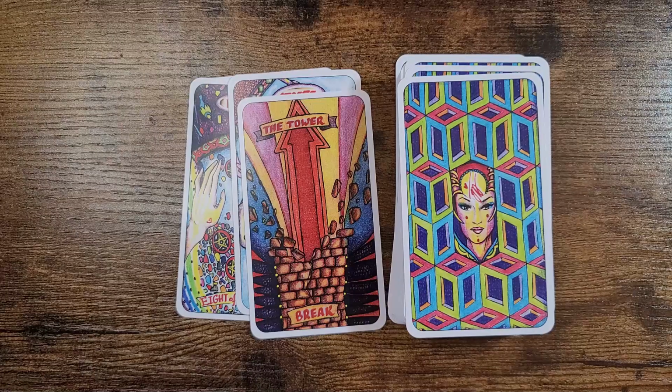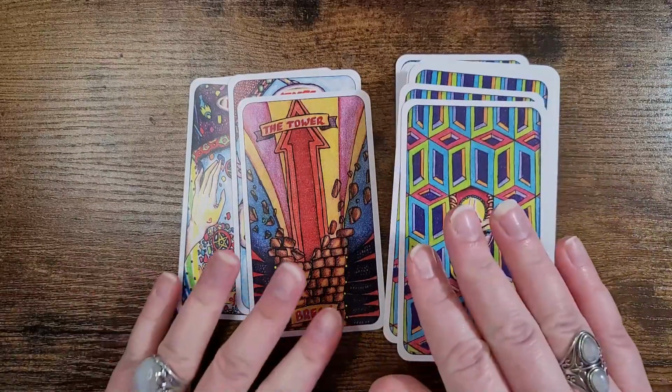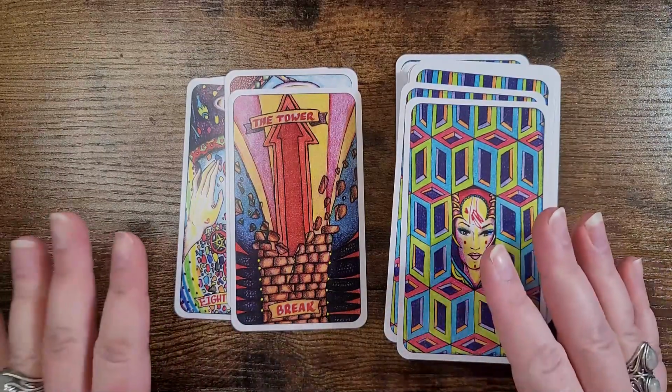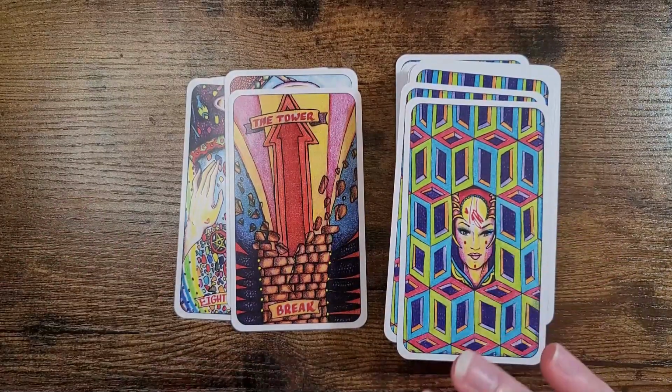I really enjoy working with it. I think it's great. And the quality of the cardstock is wonderful. Like I said, I love shuffling this. It snaps back beautifully.